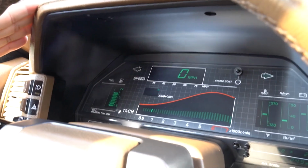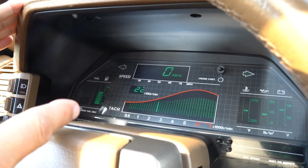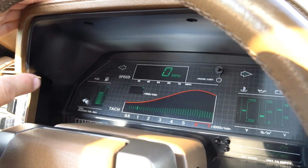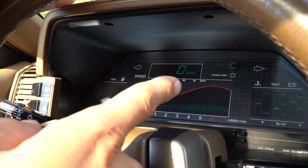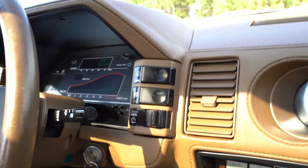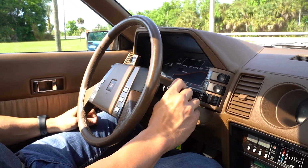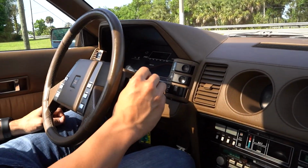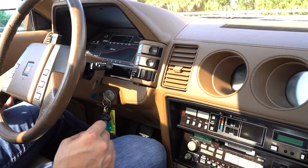Hopefully with the sun glare you guys can see that everything's digital. Fuel tank, tach. How cool, right? Turn signals, driver's side, passenger side, both functioning. Hopefully you can see that. This car does have cruise control. Let's see, how do I work wipers? There we go. Those are functioning. You even got little squirters. I'm not going to squirt the windshield.